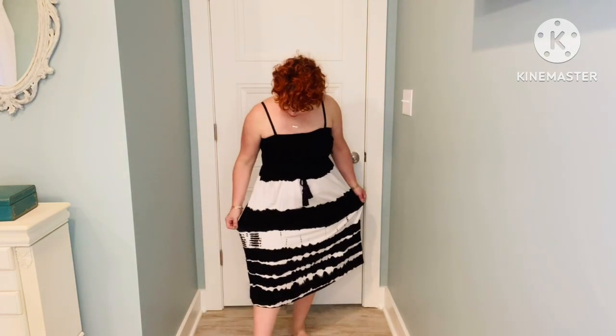So it's cute. I'm not head over heels over it, but it is very comfortable. It would be nice to wear if you were going to the beach or needed something just soft and comfy to wear around the house. So yeah, I do like the tie-dye pattern here at the bottom. I think that's different. It's pretty. So it's a possibility.